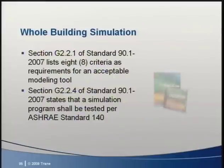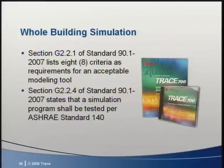We'll use Trane's Trace 700 building analysis software as an example to discuss some of the requirements and capabilities of modeling per LEED 2009 and ASHRAE 90.1 2007, Appendix G. You'll see most of these features and capabilities in other software too. Trace meets all of the stated criteria. Next, let's discuss some of the previously existing LEED capabilities that you may not be aware of.